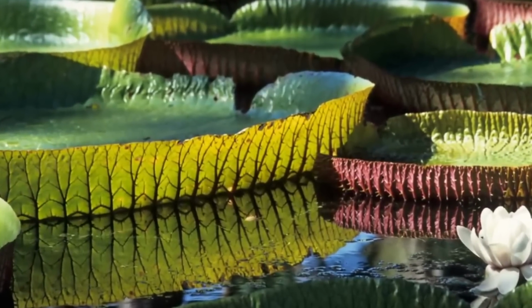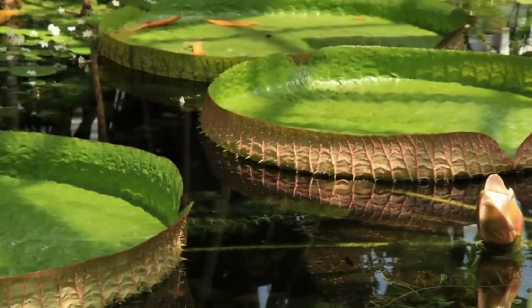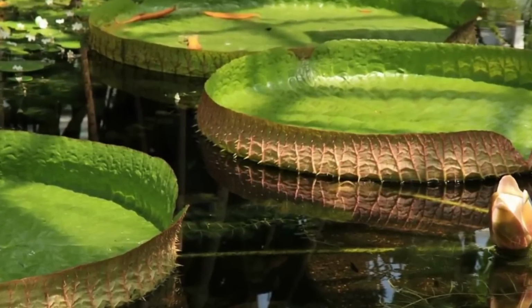One thing to be careful of though, if you encounter one and decide to step on it, is that their leaves have thorns to protect them from predators, so watch out for those.